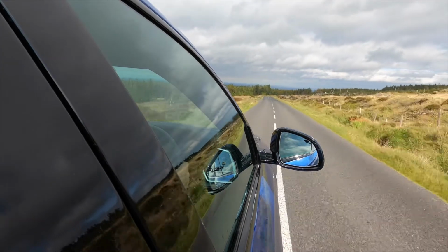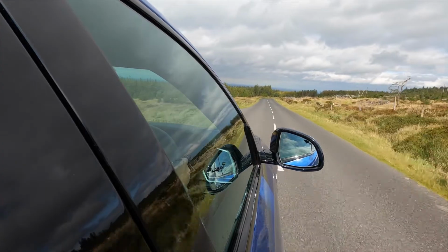On the move, the X6 is slightly surprising in a few ways. First of all, yes, it is a very big car, and you are aware of that, especially when you're driving on slightly narrower roads like I'm currently on. But what it does do is the air suspension does a great job of soaking up all of the surface imperfections, and it does give it quite a good ride. It's not super floaty either.